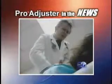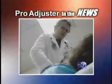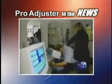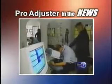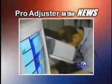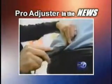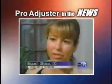I want you to take a deep breath and let it all the way out. This is a traditional chiropractic adjustment. And this is the Proadjuster. It's computer-assisted technology that pinpoints spinal misalignment. It not only finds the problem, it fixes it. This technology brings chiropractic care to a whole new level of precision.